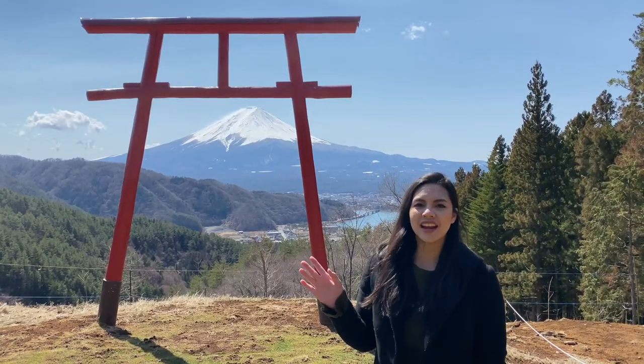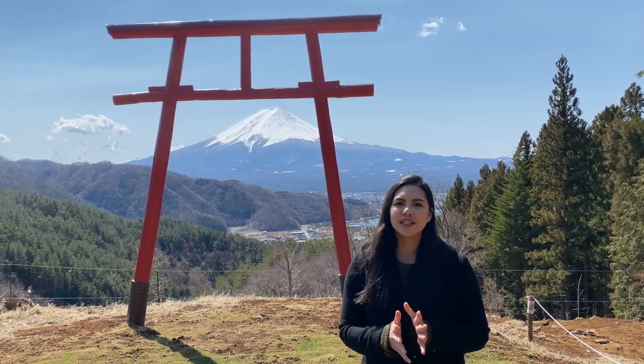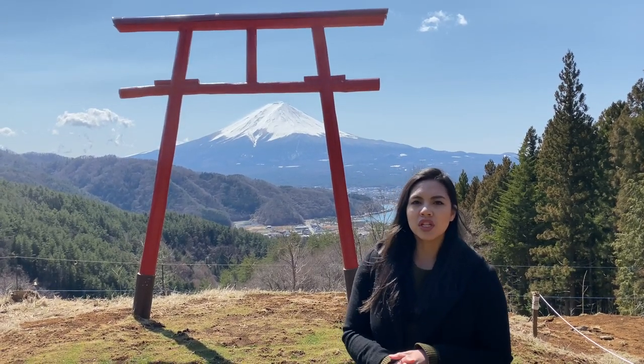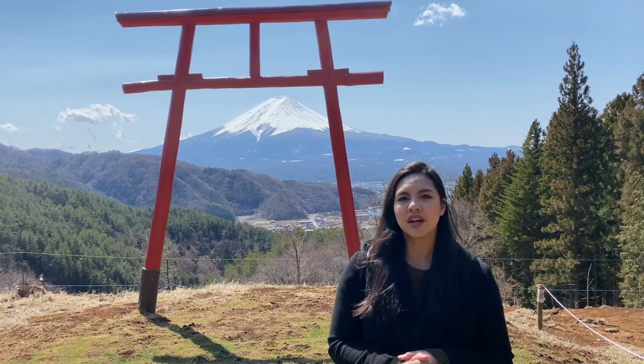So we're here today at what is known as the Torii in the sky, and it is called Tenku no Torii. It is located 30 minutes on foot away from Kawaguchi Asama Shrine and 10 minutes by car. And if you go further up, you can go to Shirataki Shrine.